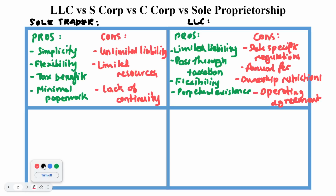So let me just write that down again. S corp. And obviously, first we're going to look at the definition of what is an S corp. Now, a corporation that elects to be taxed as a pass-through entity, meaning profits and losses flow through to the individual shareholders' tax returns. Now, let's go ahead and start by looking at the pros of an S corp.